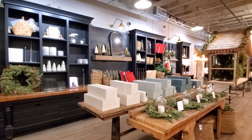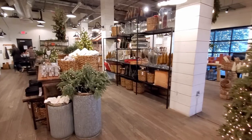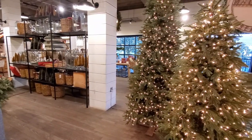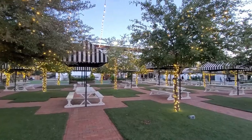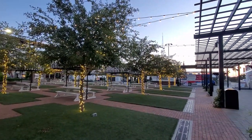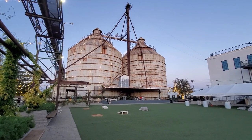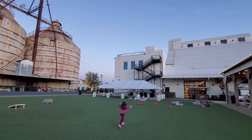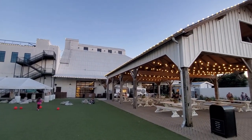As I said, I love this collection. They have many beautiful pieces, and I'm so excited that it's finally out and I can share it all with you. And when I left the store, it was getting dark, and you can see the beautiful lights that were starting to light up surrounding the whole silos. Looks beautiful. And if you want me to film Magnolia at night with these beautiful lights, please let me know in the comments. It looks precious. It's the perfect holiday night.